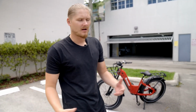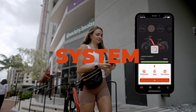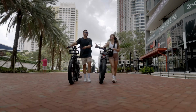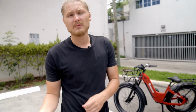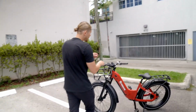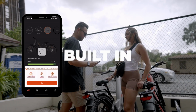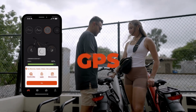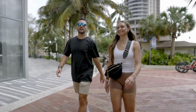One of the features is the security system, where essentially you can leave this bike and lock it, so that if it gets hit or somebody tries to ride off with it, basically if there's any sort of movement with the bike, you'll get a notification on your phone. In addition, it also has a built-in GPS system, which means you'll always be able to see where this bike is located from your smartphone, which is a really cool feature.